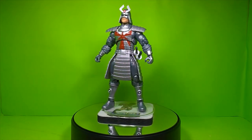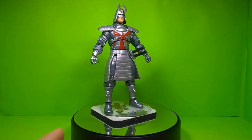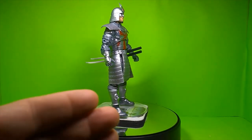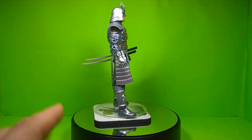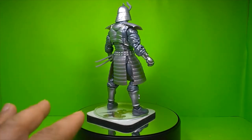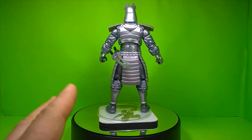My only gripe was that he didn't have actual slippers as opposed to boots. Like metal slippers and silver. Other than that, I think he was almost perfect. With the paint applications, the accessories are fine. And the way they executed it, everything about it looks fantastic.